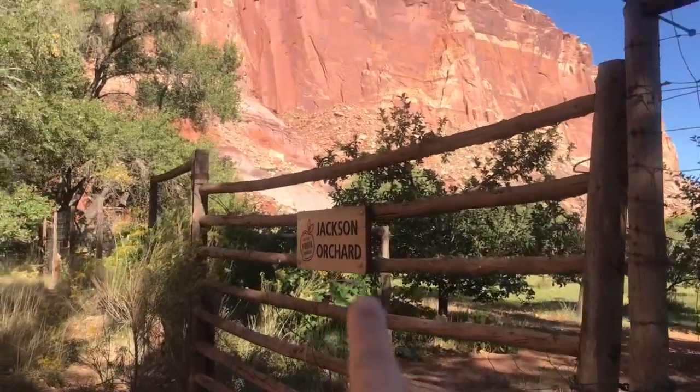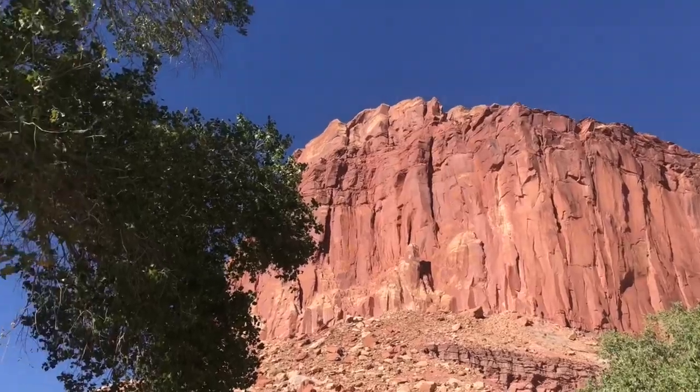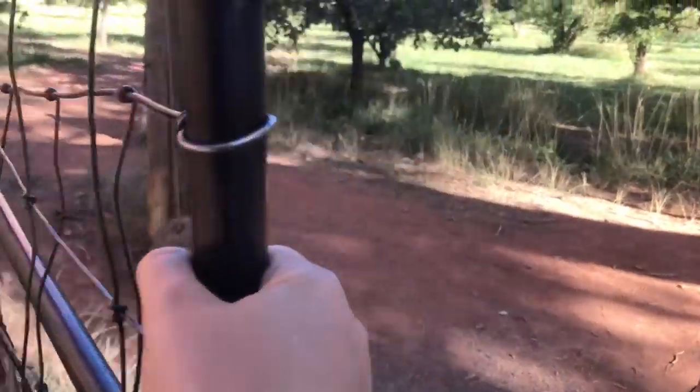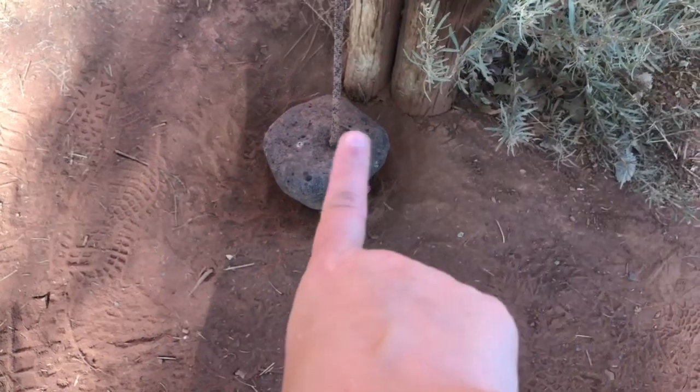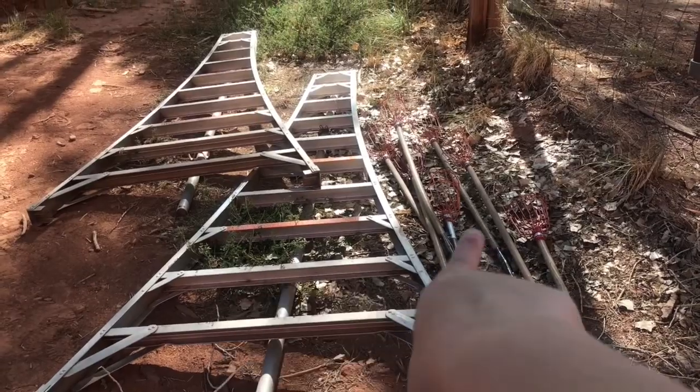I don't know that I'll necessarily pick any apples, but I might if I find some that just look delicious. The Jackson Orchard, and what better views at an orchard could you have? So this gate is on a rock system. It's pretty intense. Whew, okay. This is the rock. Whenever you open the gate, it lifts up. Here are all the tools should we decide that we want to pick anything.